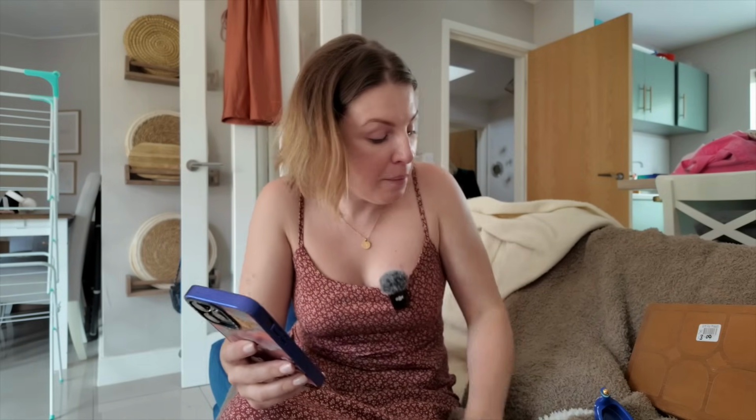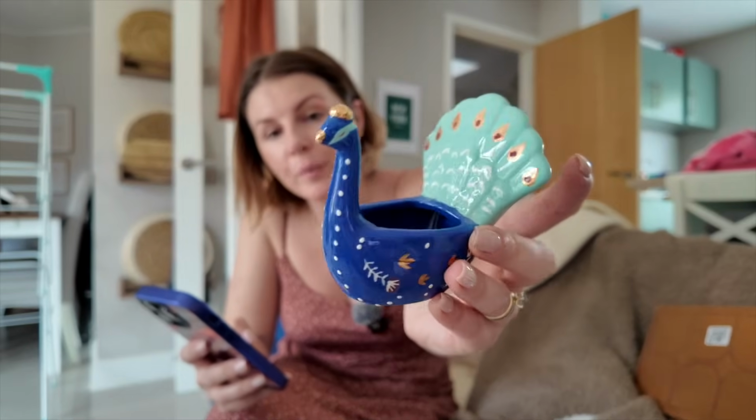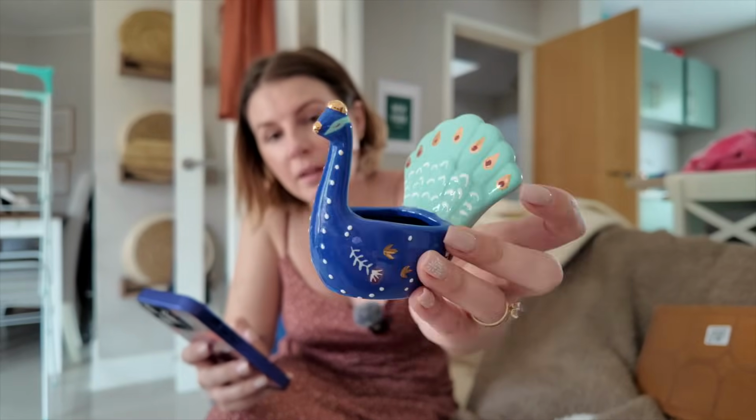I just Googled it. It was £10, and it's actually a ring holder. So you can put your rings on the head of the peacock, and then obviously you can put things in there as well. It also looks like this is a Japanese brand called, I don't know, Miele or Mele, M-E-L-E. And there's loads and loads of different styles, but similar sizes to this are going for upwards of £50 on Etsy. So if that's not a reason to go and have a look in charity shops, I don't know what is.